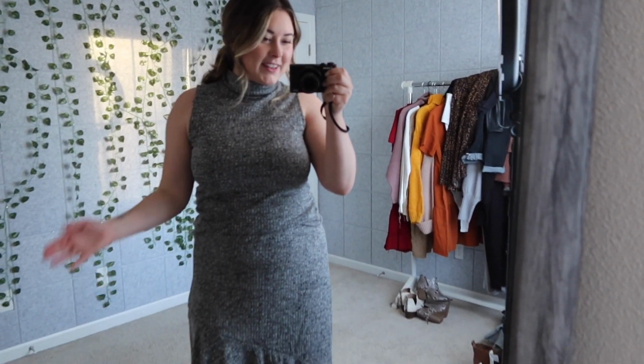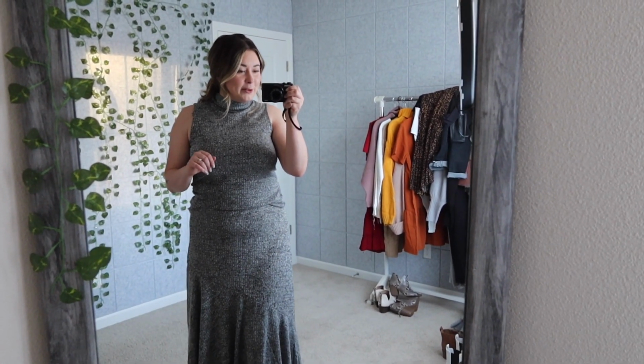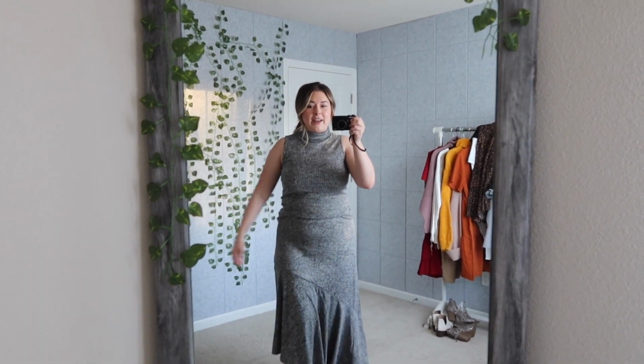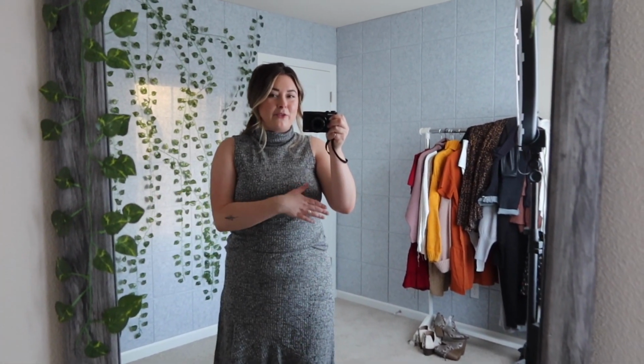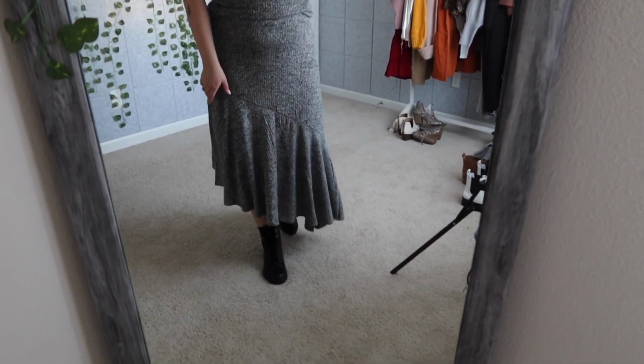If you love two-piece sets, you're going to love this. This is definitely going to be a fan favorite. They had it in a cream color as well, and I almost considered getting that one. But something about the gray, I feel like you can wear it for more seasons versus just the cream. I feel like that's more spring, summer, but so cozy. I love it. And then I'm just pairing it with these boots to make it more fall.